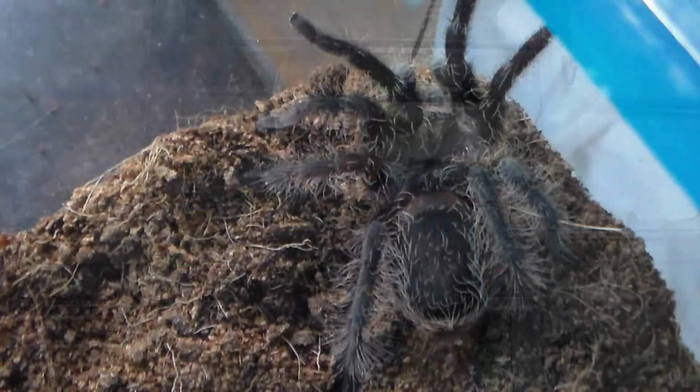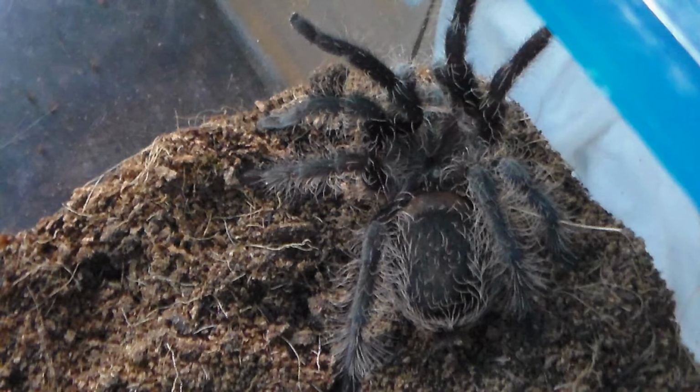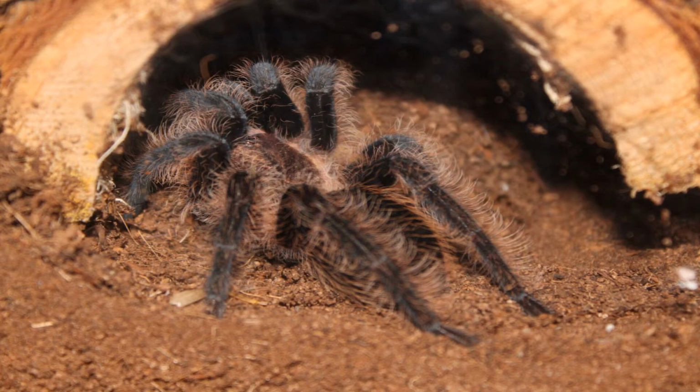Anyway, then my first tarantula, my curly hair, Selenium, I'll put a picture of him up on screen, passed away due to, I'm not sure what, like a bad molt or something. Like he molted, but there wasn't anything that looked wrong with him. He just molted and then died. It was his maturing molt, but he molted and died, so yeah, he is no longer here.